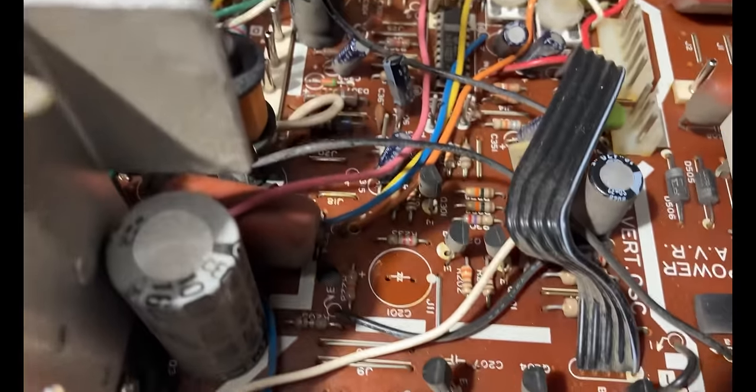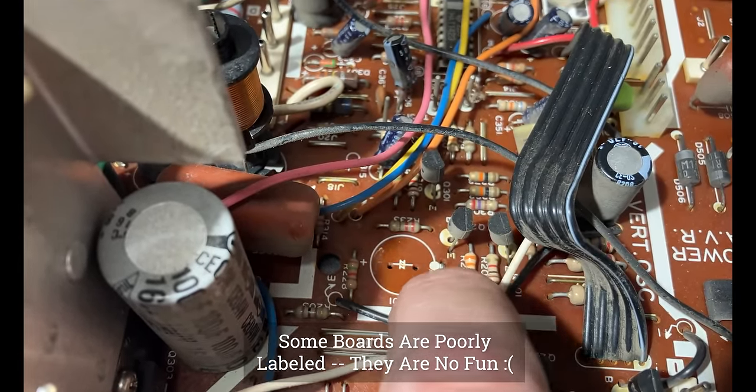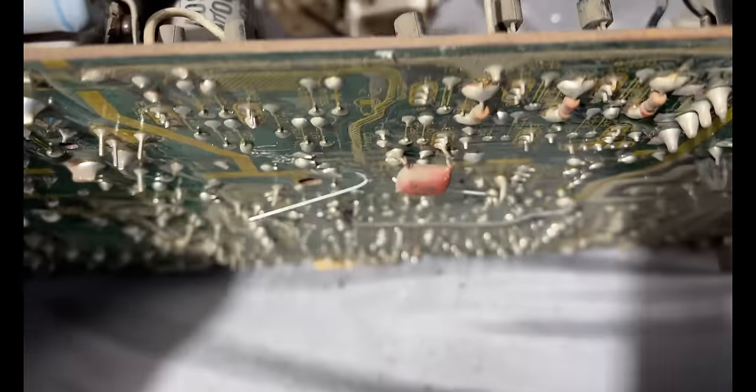Also note that on this side of the board, there will often be a little white dot or some other indicator for what the negative is. It even has the plus on this side. So from either side you look, you should be able to figure out which way to put it in. So there's our new cap in place. We've got the minus on the right hand side, so the line matches up with that dot.